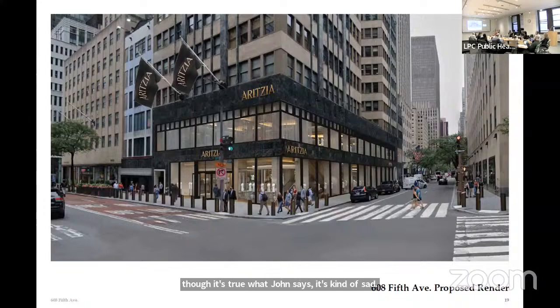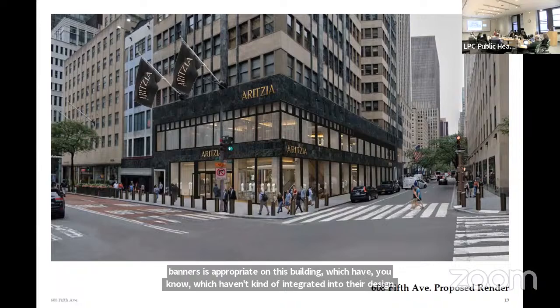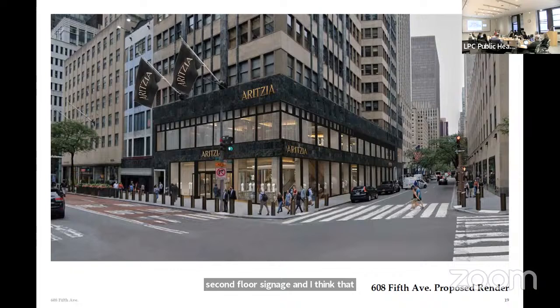But I think that the use of the banners is appropriate on this building, which have them kind of integrated into their design. So if something's got to go, for me, it would be the second floor signage. And I think that I would certainly support it if others felt that the color should revert to something more historic, the gray or whatever the upper levels are. I think that'd be an improvement, but I don't think it's for me a key to appropriateness.